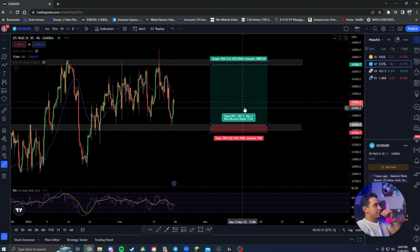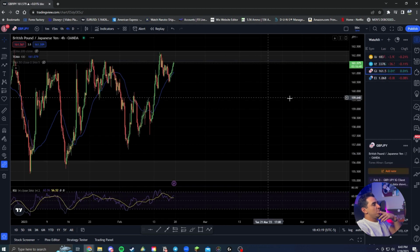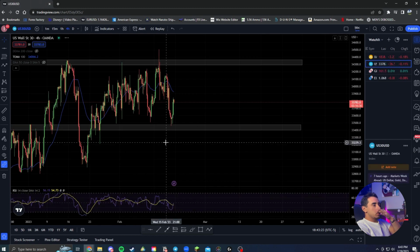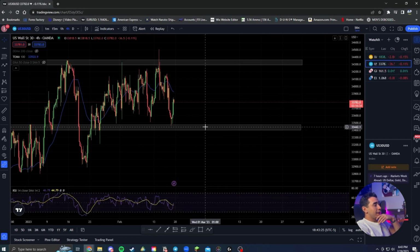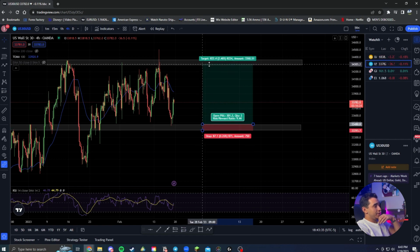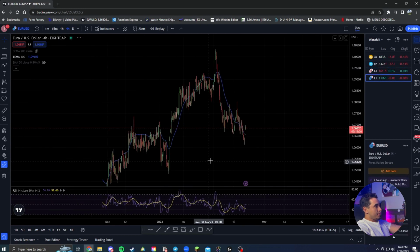US30. Honestly, I'm going to delete this because I don't see a trade here either. I will wait till tomorrow, and I'll do my analysis then. Gold, I do see the short, so I will leave that open. US30, like I said, I like to get in for a buy, but it'd have to come down here. Actually, you know what? I am going to leave that open just because I do like to buy here because I do see the bullish sentiment. So hopefully price can come back down, retest, and then I'll get in. But nonetheless, I'm not going to do that right now.